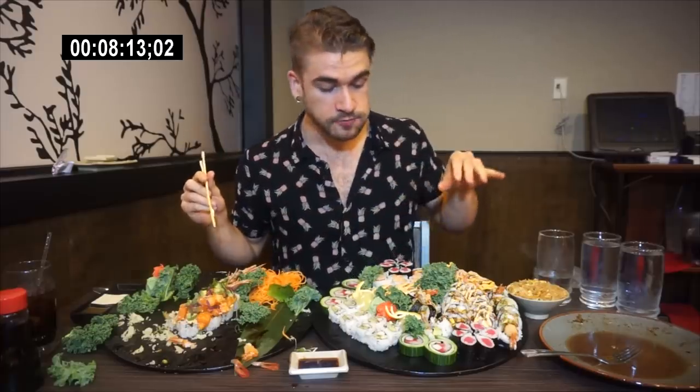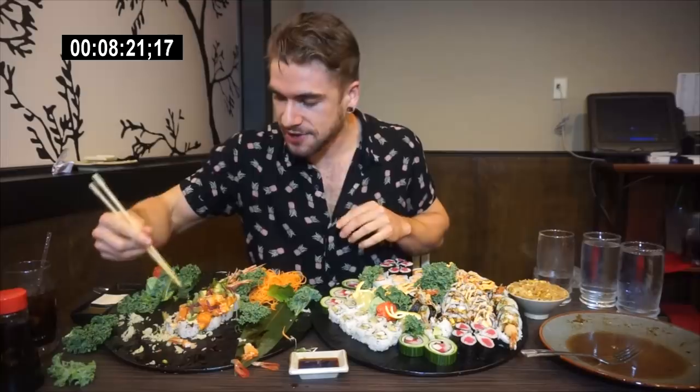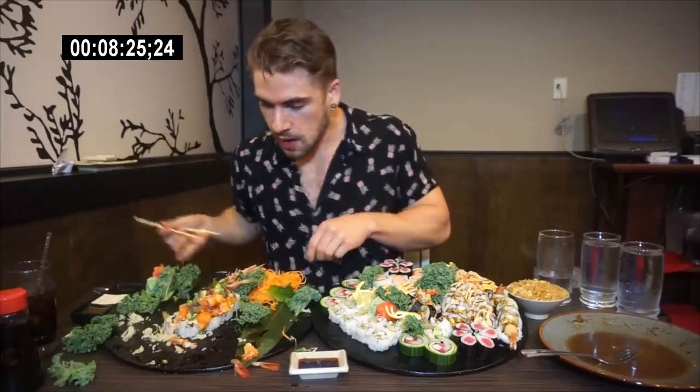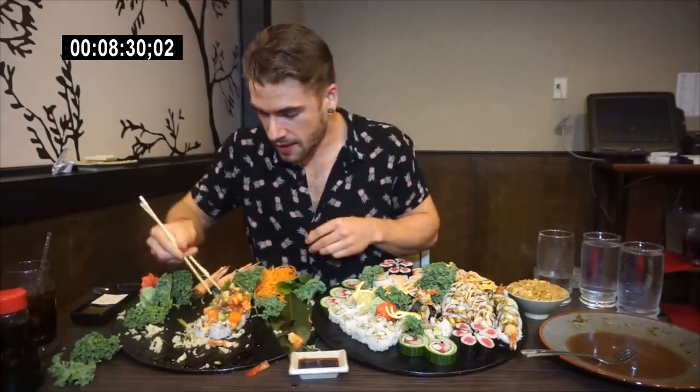And we're somewhere about 8 minutes in, very delicious. The sushi is just so fantastic. Although we have a full other tray here, so no shortage, that's for sure. But keep on trucking, keep on getting at it. And this roll has a whole pile of fish on top. So definitely getting our protein today.